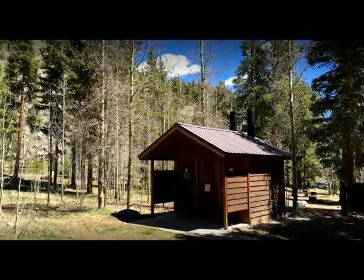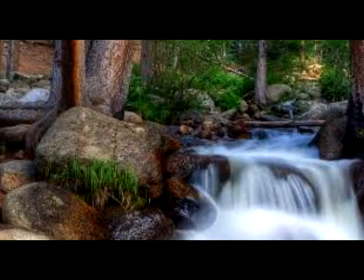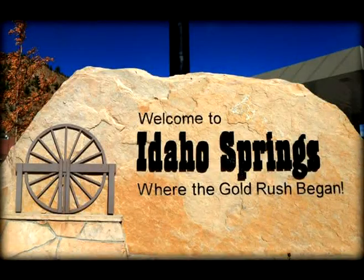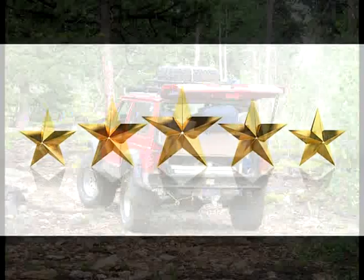Now, if you like camping where there are restrooms and established trails, campsites, and room for an RV, then West Chicago Creek Campground is a beautiful place, and there are several nice hiking trails. What a staycation. Come to Idaho Springs, and it may only be 40 miles from the city, but it feels like hundreds of miles. There is something for everyone, and I give this city and county 5 stars, even though I really don't have a star rating.